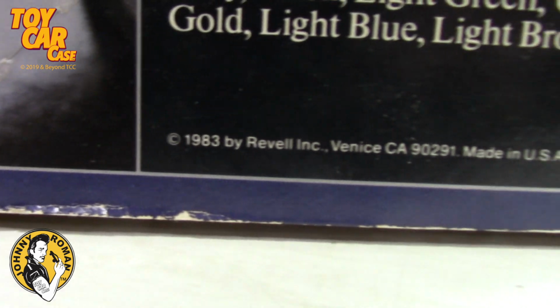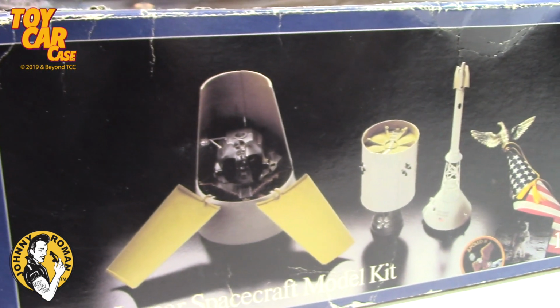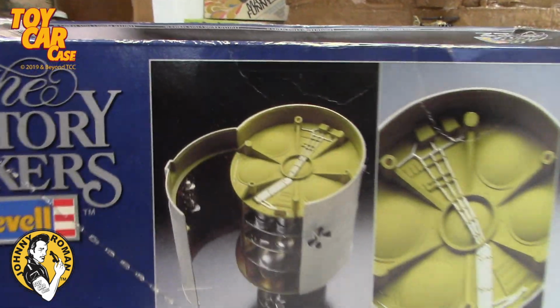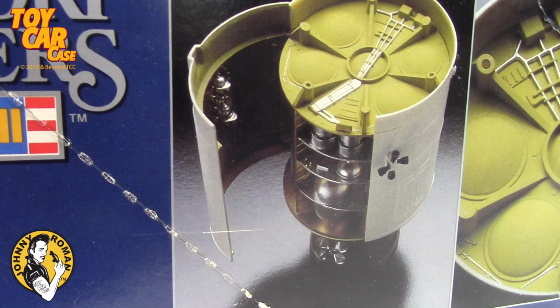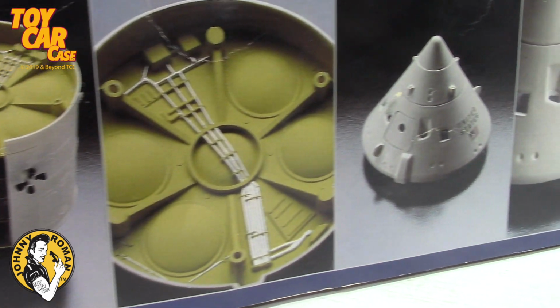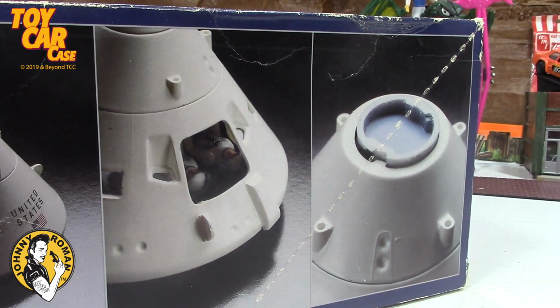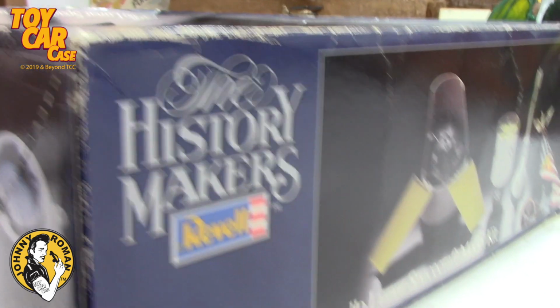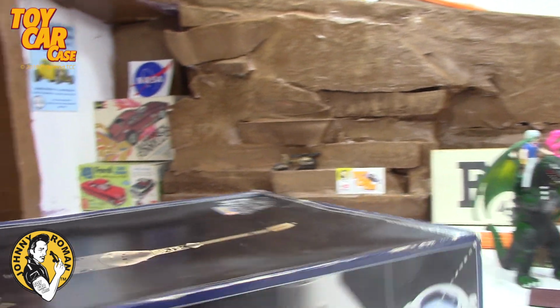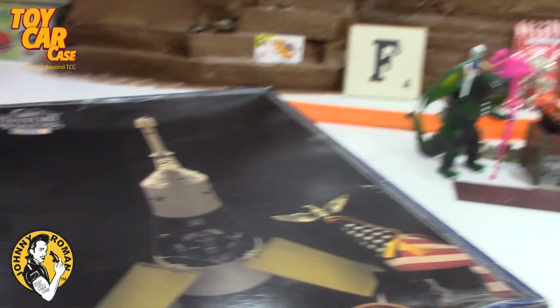So this is an 83 copyright on there. Shows you kind of the age on it. Look at this. Look at the details on this thing. So amazingly cool. Here's the landing pod they pulled out of the ocean. Bottom of the box, typical. Anyways, there you go. Look at that thing. That thing is a monster. So much fun.